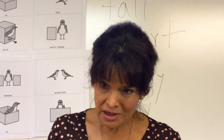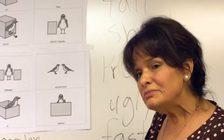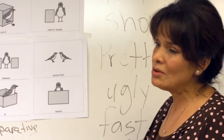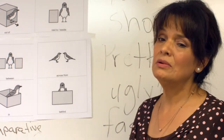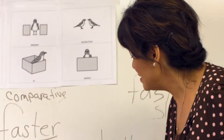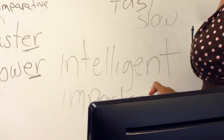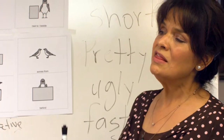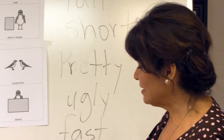But if we say intelligent, see how it's more than one syllable? If that helps you to remember when to use more, then see it that way. My students understand when I say if it's more than 2 syllables, then add the word more. Like important, right? That's more than 1 syllable. So if we have important as the adjective, we say, I am more important than my dog. Well, that's my opinion, but not everybody shares that opinion.